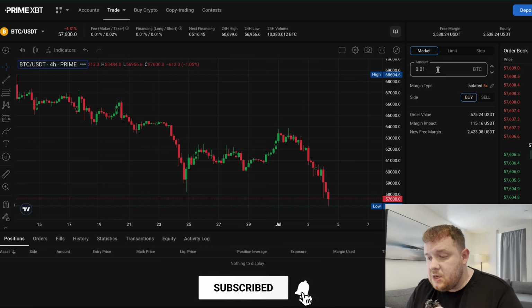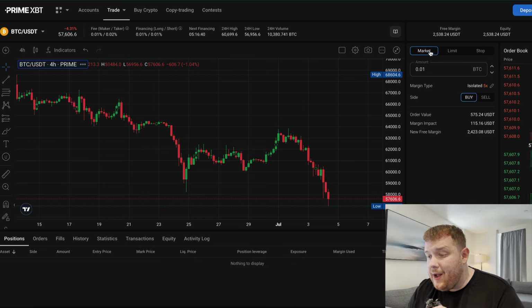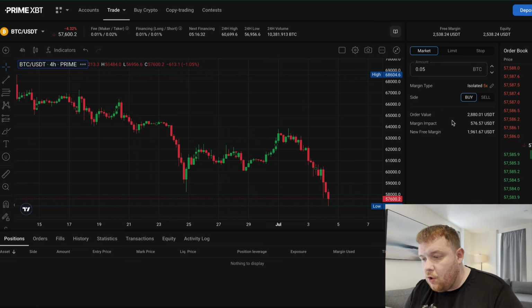So first of all, we can see right there the market, limit, or stop. I'm going to go ahead and select market right there, and I'm going to select the amount of BTC I want to use. So I'm going to put 0.05 like so. The order value right here is 2,880.